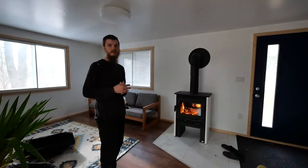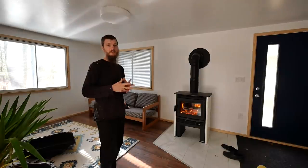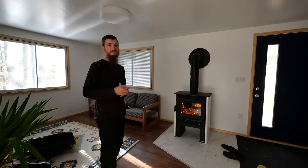On a cold day, it does really help, and it's gonna help save a lot of money on the heating bill when we use it. We mostly want it as a backup heat because if you ever lose power, it's good to have something to back up on, to rely on, to stay warm when you're living in the north.